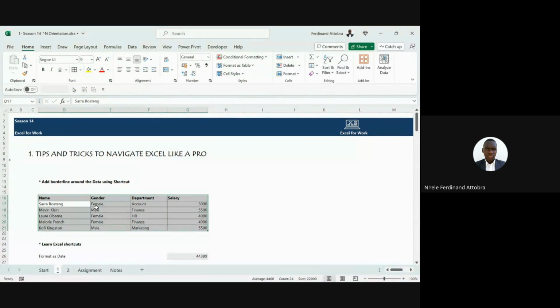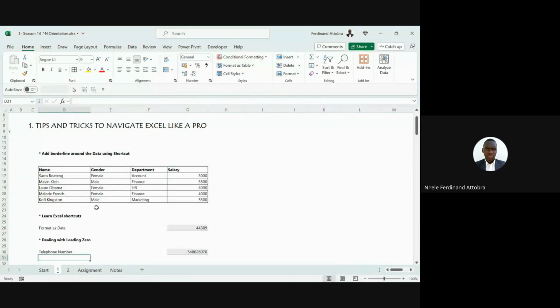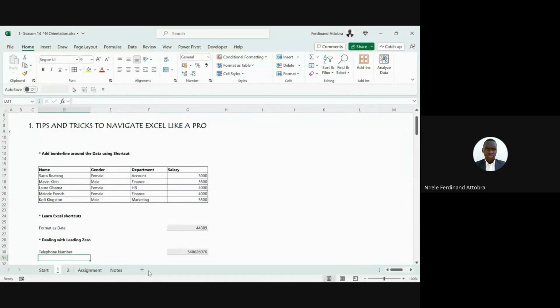Okay, so for those who will join the class, apart from that one, we also will learn how to format numbers as dates. Sorry, I'm back now. So as I was saying, we are going to learn how to format numbers so that we see the numbers as dates.